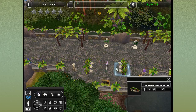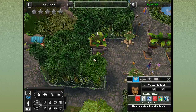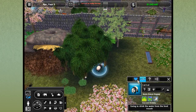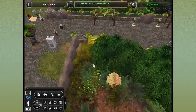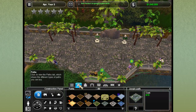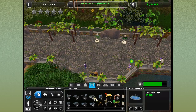Do we want more variety? Is that what I'm being told? Oh, wait. Going to rest on the umbrella table? I think I'm being told that these benches aren't good enough. Wait, and why is Lily really thirsty? Oh, because she was trying to take care of her baby the whole time. When the panda moms are being panda moms, they get very distracted. Oh my gosh. And my guests are complaining. I guess we need more varieties of benches. They want some other places. They want a different spot to put their rumps. I guess the spot I had picked out for them to put their rumps just won't cut it anymore.